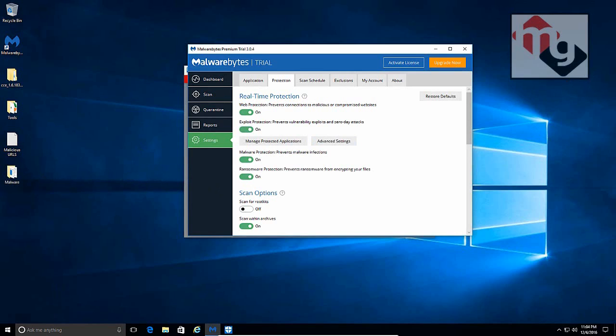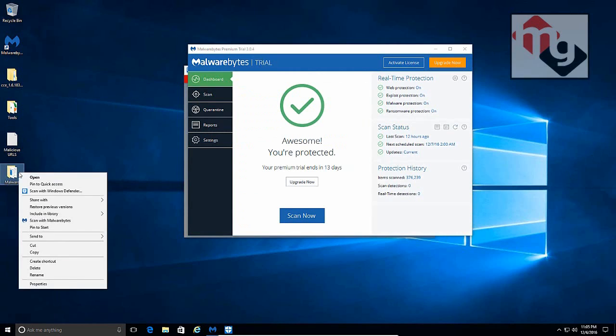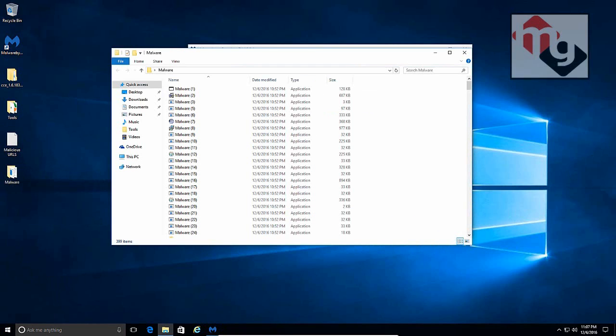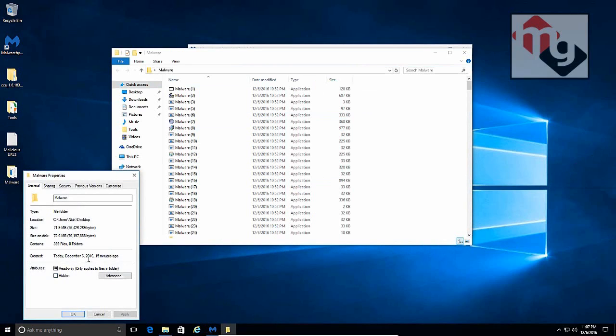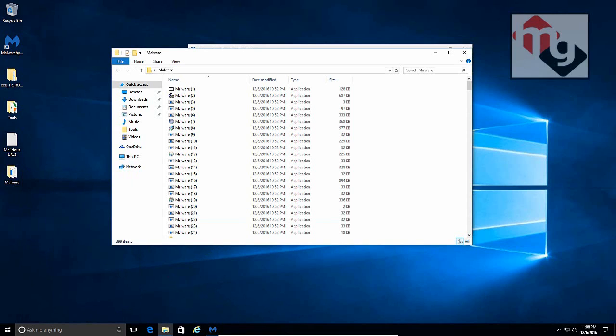So let me do the right-click scan. Again, I will make sure that it is fully up to date. It is. And we're going to scan with Malwarebytes. So I'll be back when it's done. Okay, so Malwarebytes finished scanning and it left over 399 pieces of malware. That translates to a detection ratio of 12.5%.